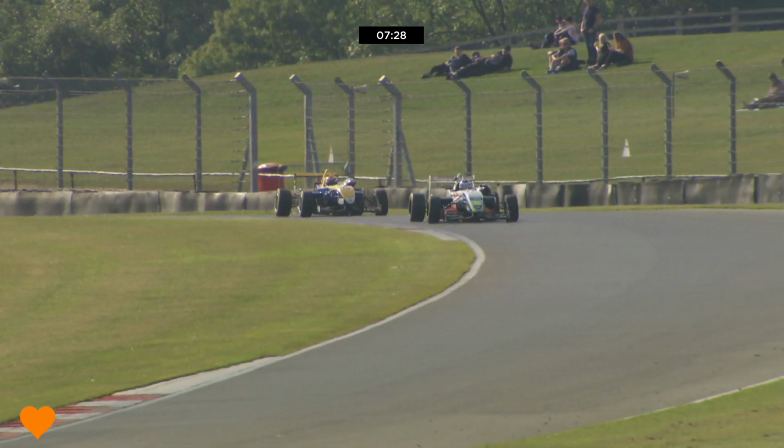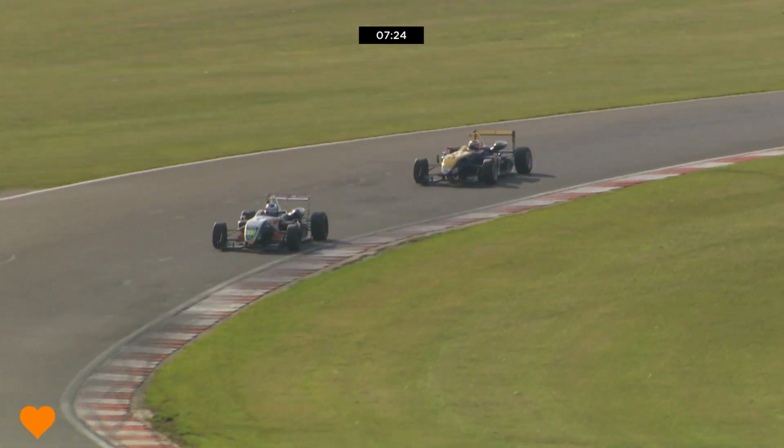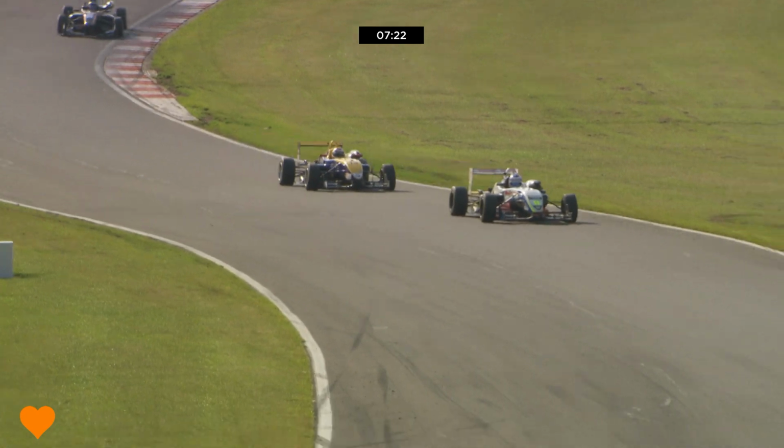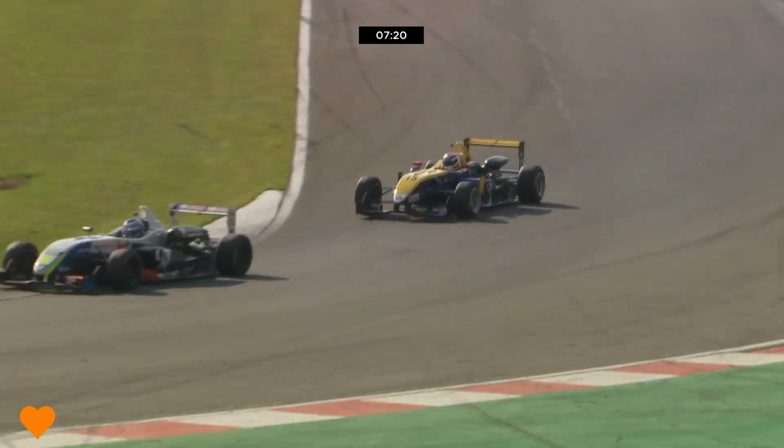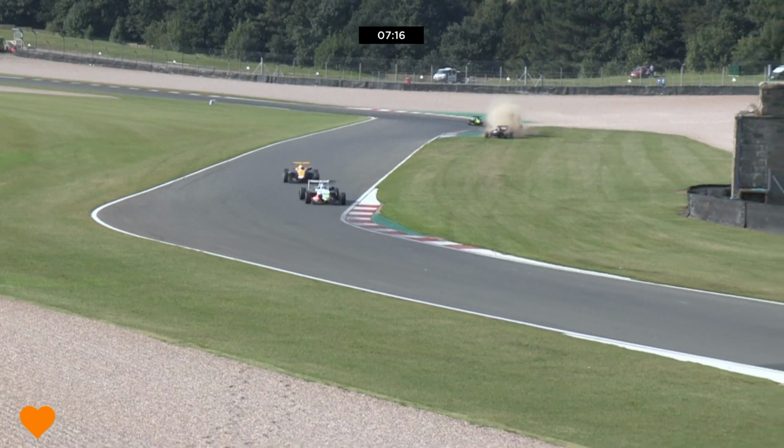But it's still good racing, still close racing as well, and for smile per mile and the way that these cars pack the performance and the punch that they do, I'd imagine you can't go single-seater racing with this kind of performance for much more.